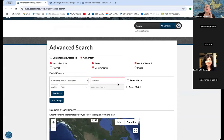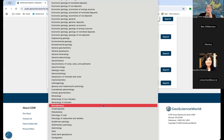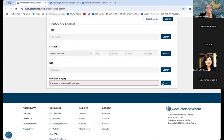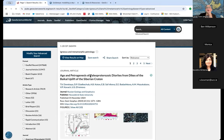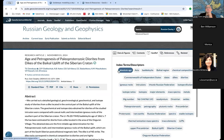Here, and then come down here and add in, well, these are going to be your bigger ones. So let's add in igneous and metamorphic petrology here and search that way. You're going to get to a different one. And from there, again, the articles are going to show these keyword descriptors as well. So these are the descriptors that apply to it.